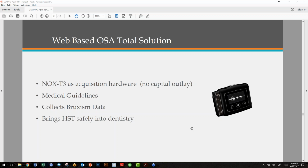So having said all that, I did want to wrap up by kind of describing how the program works in relation to all the other services that we provide. So we do have the Knox T3. Dr. Booz has talked about it. That's a medical diagnostic instrument, and you can diagnose sleep apnea, not you, the dentist, but a patient can be diagnosed using the T3 data. We have a network of physicians that we use. We follow the AADSM guidelines on that. You guys probably know, most of you probably know my background is in the medical side of product development.